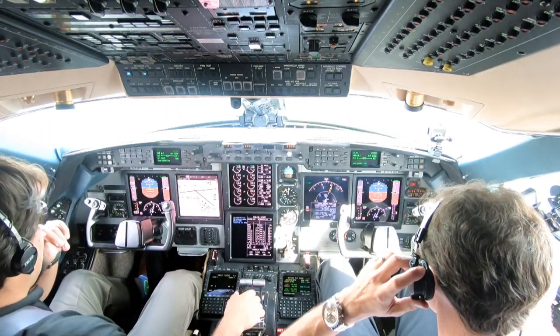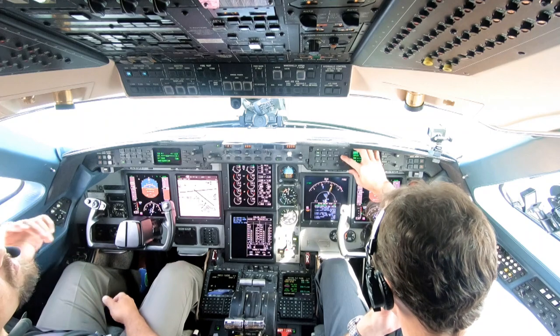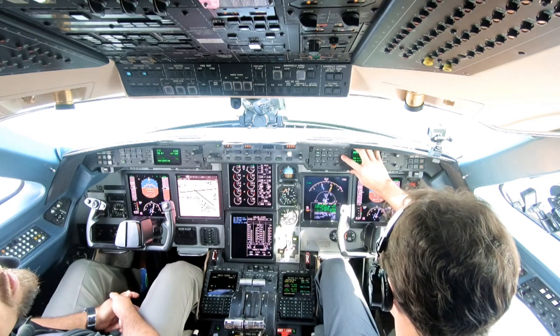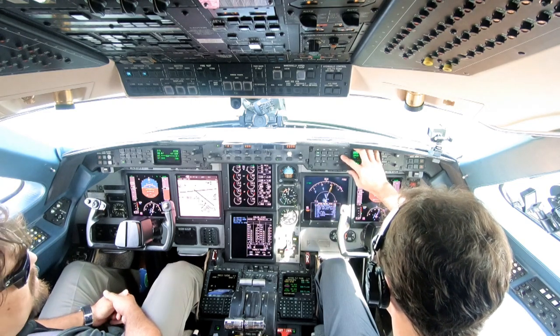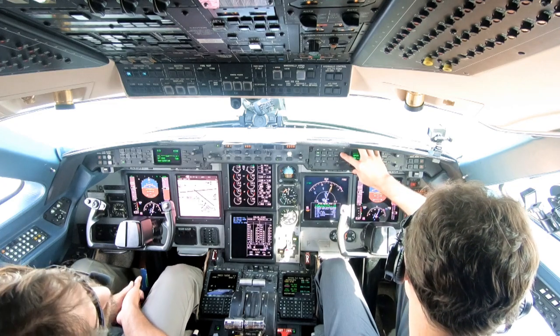Alright, after start checklist, please. Start master, is off. Electric master left and right, on. External power and aux power, aux is off. Battery ammeters, checked. Central DC, left auto. Emergency power, armed. Doors, closed. Lights out. Anti-ice heaters, all on. Cabin wing, not needed. Pressure controller, landing auto.